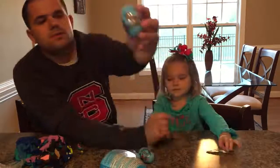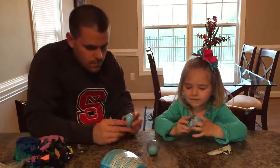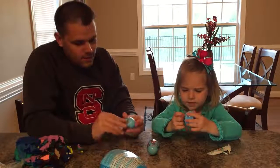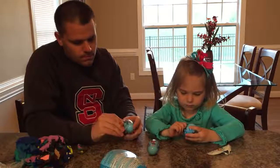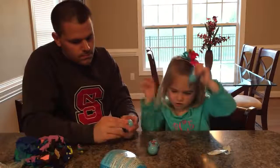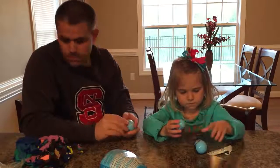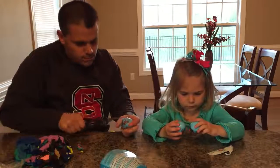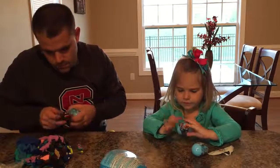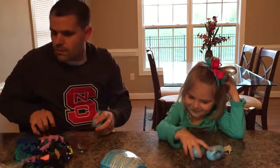Let's see what we have in these eggs. We got Paw Patrol on these small little eggs. Yeah, and this one has Ryder, Chase, and it's got Ryder on it. And Rubble, and Skye, and Zuma, and Marshall. Wow. This one's got Rocky. And Rocky, Zuma, and this one has the difference. That's a long story.